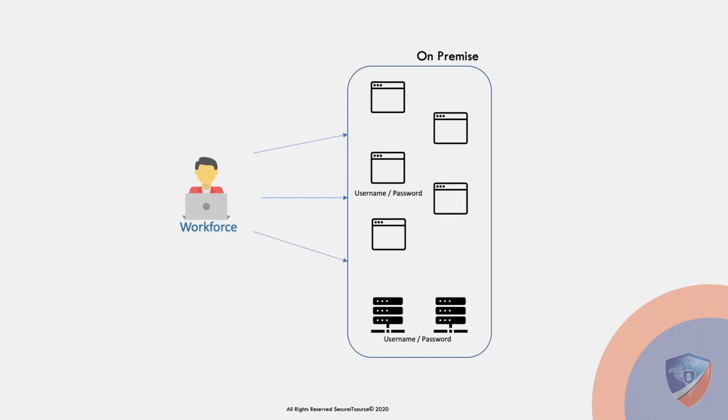First, organizations were on-premise, with no identity programs in place. Here, users logged into applications and servers using usernames and passwords that were managed by each system individually. At this point, the organizations didn't have any visibility into their systems for management and governance, and there were no standards in place around identity.